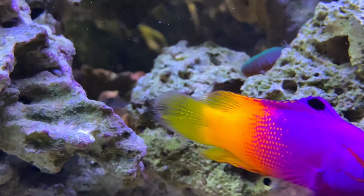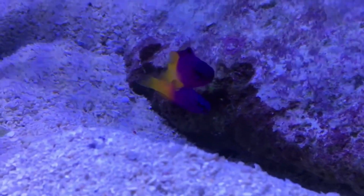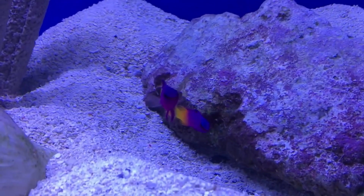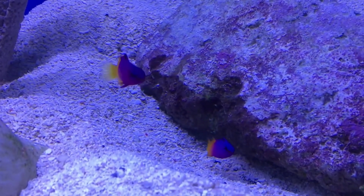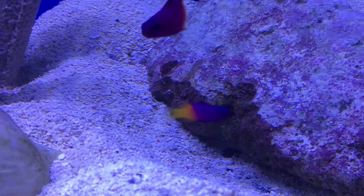They are so hardy. They like to be out in the front of the tank, and you just can't get colors like this on a lot of fish. A very deep purple and some yellow that splits them right in half. Royal Gramas can be found schooling together in the tank.